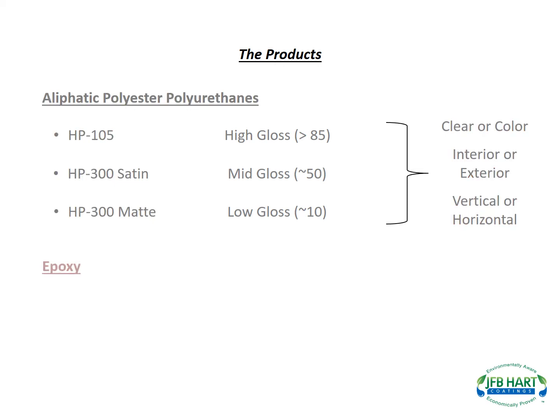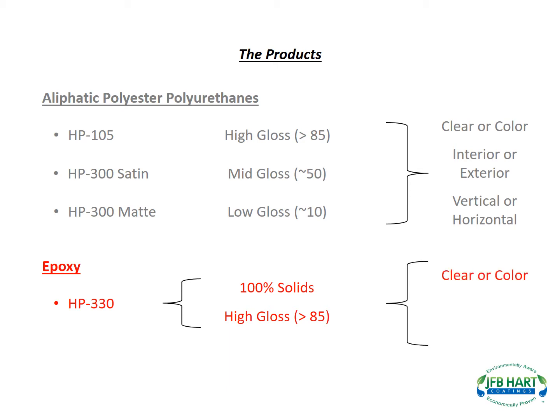JFB Hart's epoxy is the HP 330, which is a 100% solids, high gloss finish greater than an 85-degree gloss level. The HP 330 is available in a clear or color and is mainly used for interior horizontal applications. Some of the key features and benefits of the products are high performance, long lasting, will reduce the frequency of recoats, excellent abrasion resistance with 10 to 20 milligrams loss per 1,000 cycles, incredibly flexible.